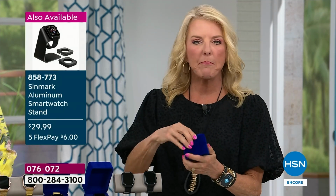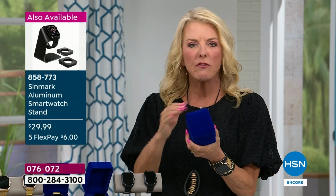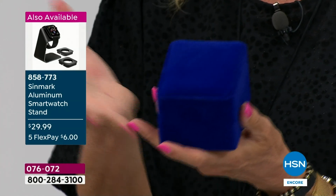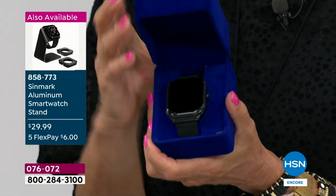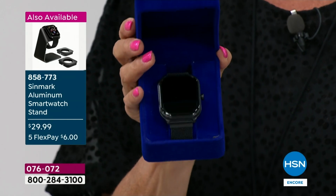Even from opening up that box, I was like, first off, what a gorgeous velvety box. It's all blue. And again, multiply it by 2. I opened up mine and it took my breath away. This is the one I'm wearing. And I was like, are you kidding me?